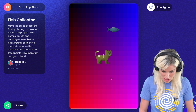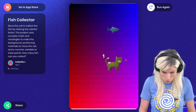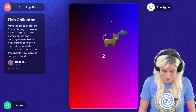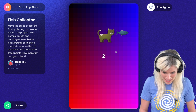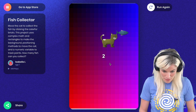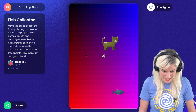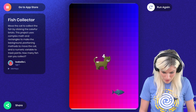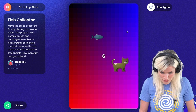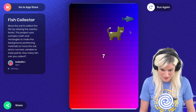Let's see, Isabel. So I have to tap the bricks, it looks like, to move the cat. Oh, wow. Oh, this is so cool. So this is very clever, Isabel. Instead of using a directional pad or making the cat draggable, you have strategically made it so that when you click the bricks right here, all of these cool different colors, it moves the cat around the game screen. That must have been really challenging to build.